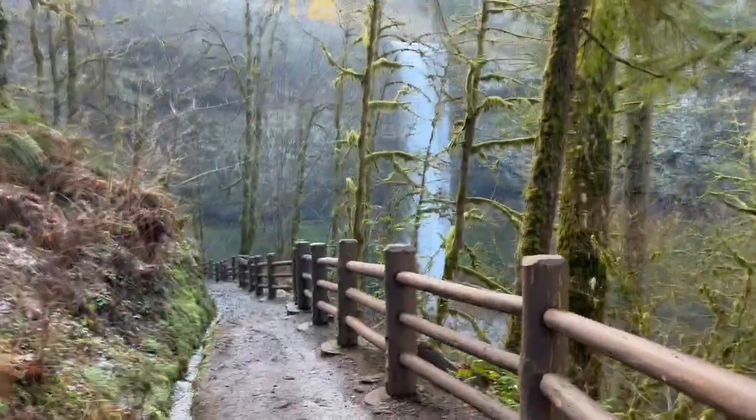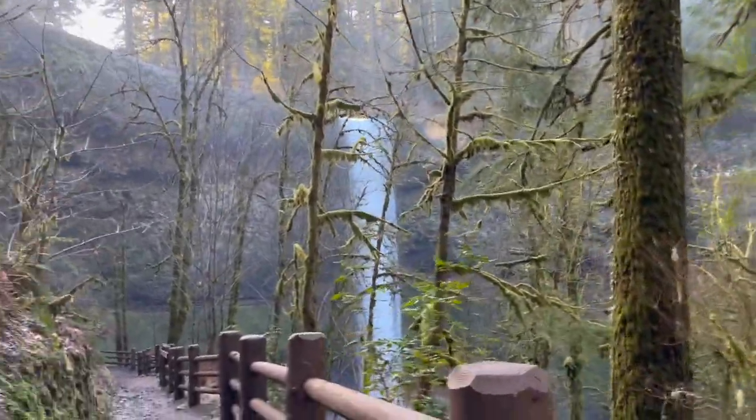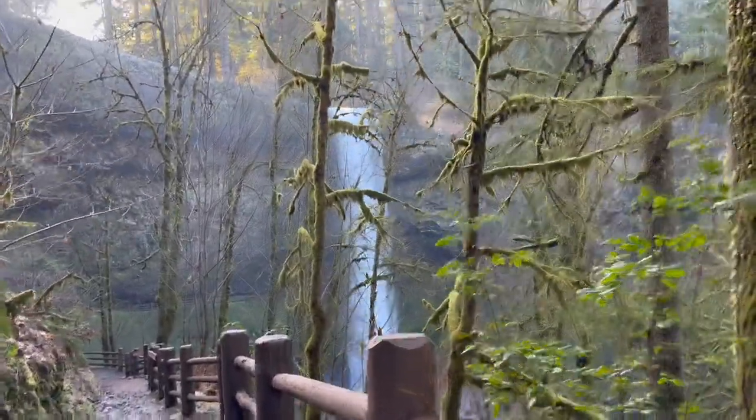As we walk down this pathway, we're almost there, guys. There's actually more than one waterfall here. Who knows? We might go see some of the rest of them, but we'll see. We just saw there was a fork up ahead that had Frenchie Falls too. So we'll see what that's about too.